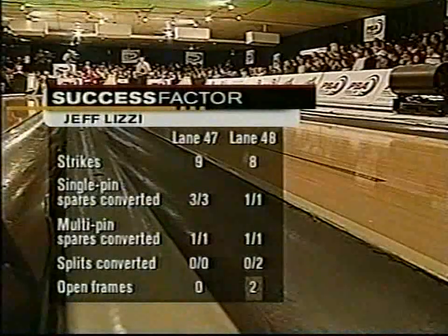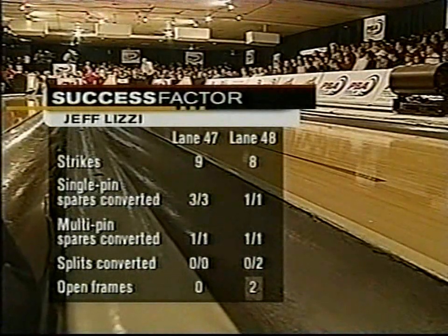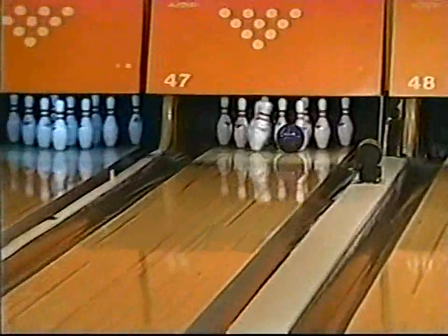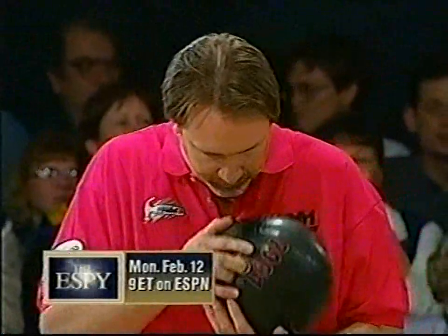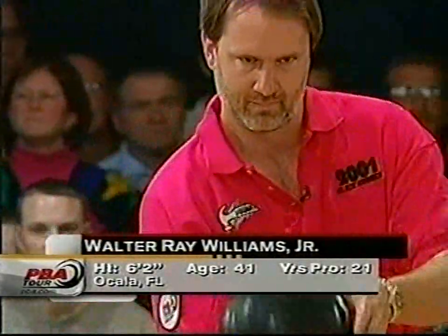Success factor for today, Jeff Lizzi. Just about even. 9 strikes on 47, 8 on 48, and your old friend momentum on Jeff Lizzi's side. You got it. Jeff Lizzi started off where he left off the last match. Strike on the left lane. Our tournament leader, Walter Ray Williams Jr., 32 times.